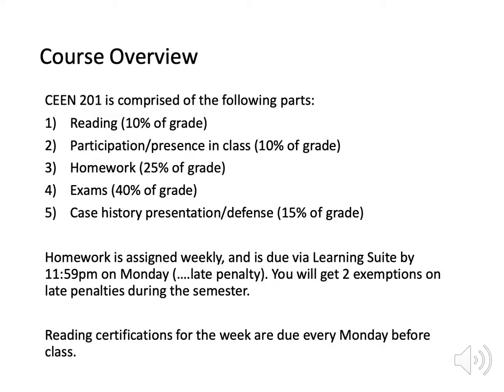Okay, so the course overview. First of all, you can see here the parts of the course that we have and the percent of the grade that's assigned to each. There will be a significant amount of reading that you'll be expected to do, just like pretty much any other class, worth 10% of your grade. We are going to spend a significant amount of time in class talking and discussing things that are important. So I'd like you to be here for that. And so a portion of your grade is going to be assigned to participating in the discussions in class and just being here. So that'll be 10% of your grade. Homework assignments will be given 25% of the grade. We'll have one midterm and a final exam that'll be 40% of the grade.